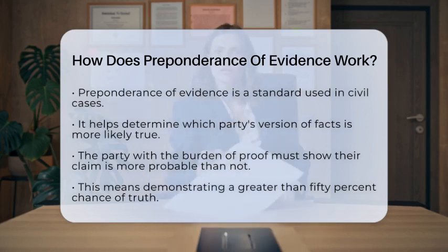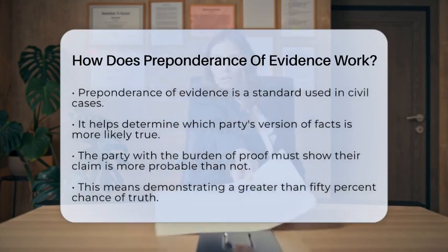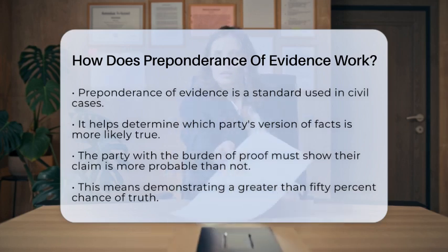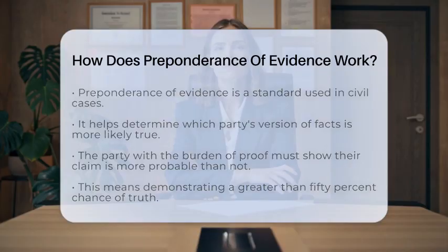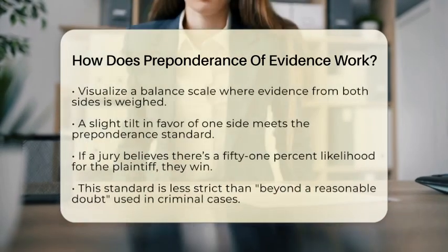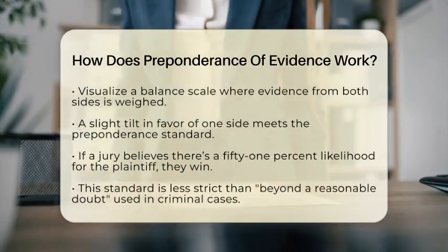It is a standard used mainly in civil cases to determine which party's version of the facts is more likely to be true. So, what does this mean in practical terms? The party that has the burden of proof must show that their claim is more probable than not. In simpler terms, they need to demonstrate that there is a greater than 50% chance that their version of events is correct. Picture a balance scale where all evidence from both sides is placed.